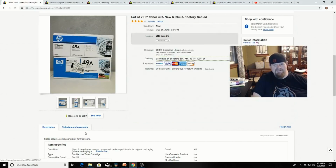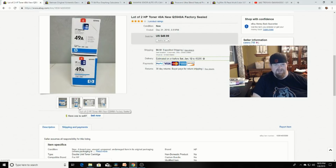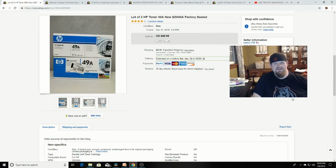But I paid $3 a piece for those at the thrift. So ink is always a good thing to look for, as long as it's sealed ink. Even expired ink. People buy expired ink. So $50 for that was a good deal.